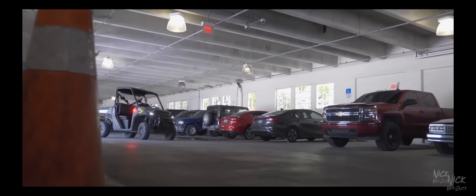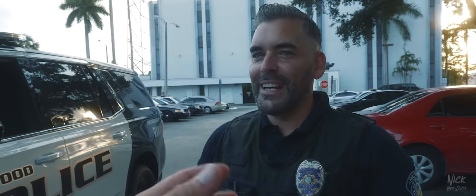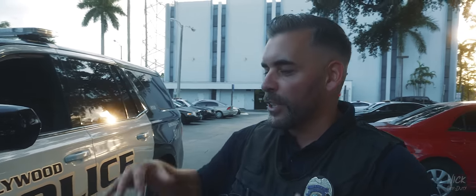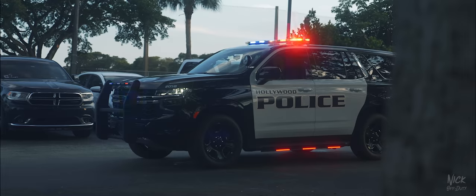Last time I was here, you came up in a side-by-side Polaris. We had a little ATV. Today's a little different. Yeah, a lot different. This is a brand new 2022 Tahoe that we're starting to integrate into our system here. Nice. You mind if we... It's what we do here on the channel. We check out police cars, too. I mean, look at the hat.